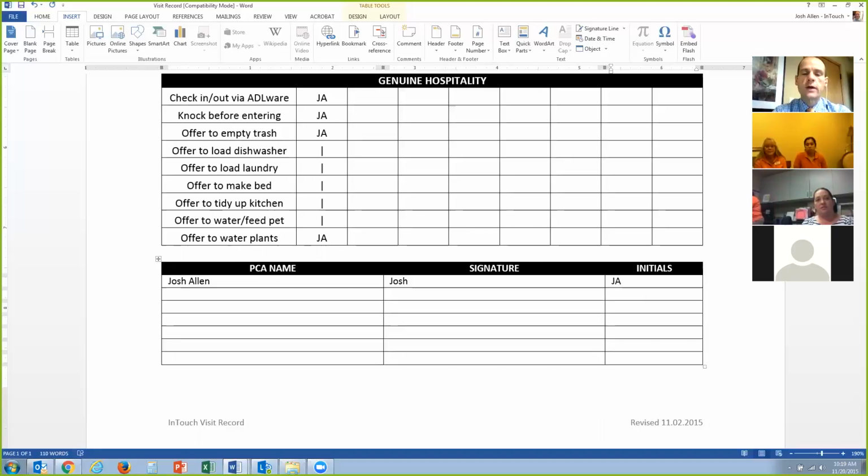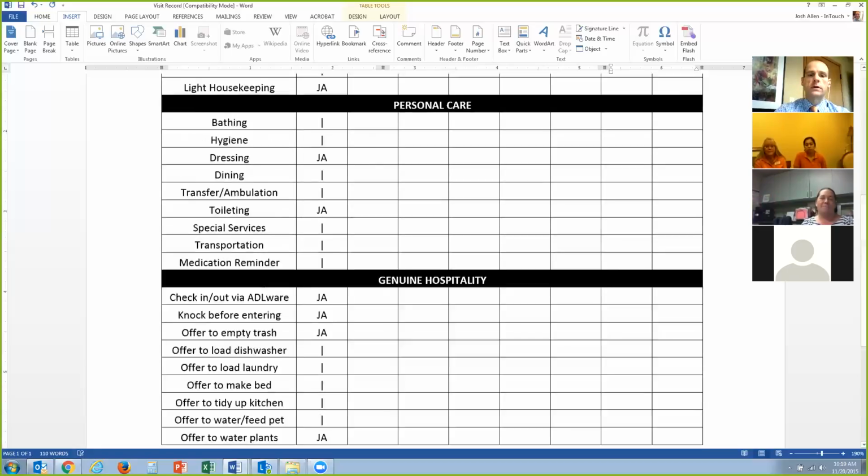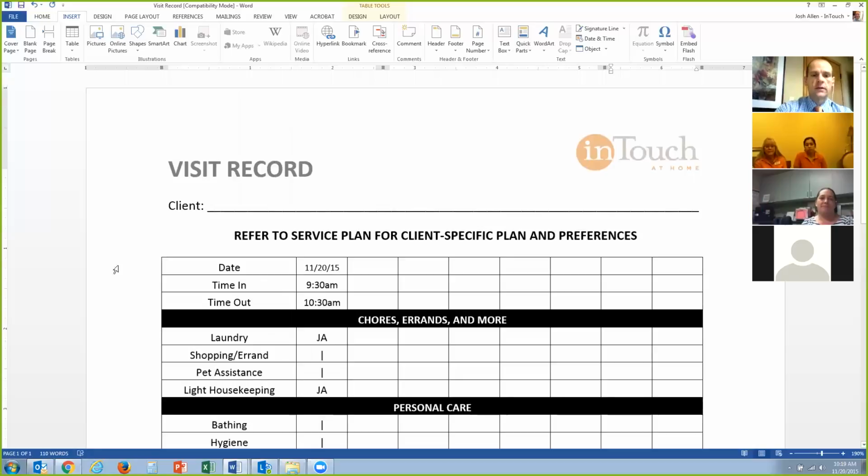So again, you only need to do that part once on each form, but every time you visit a client, you should fill out a separate column, because remember at the top we had date and then time in and time out. And again, there's enough space. We tried to fit as much as we could. There's enough space for 8 visits per page, which is, I believe, the same or close to the same number of spaces we had on the old visit record.